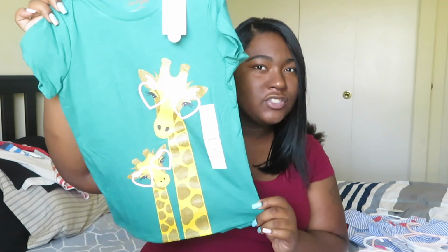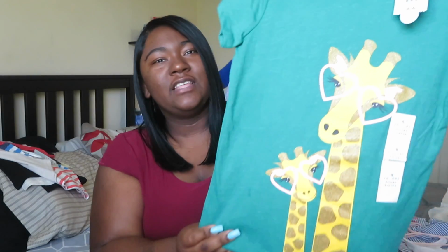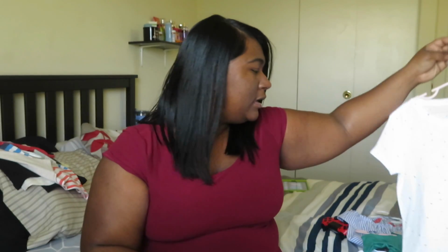She has a giraffe shirt, of course. And they have little heart glasses on her. I thought it was really cute. Basic white shirt. Well, it's not basic at all. It has these colored speckles in it, colored dots.